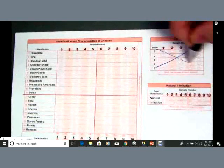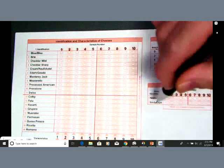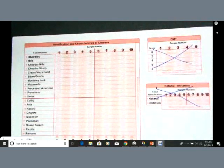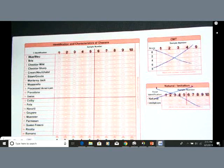CMT, we don't do. Nobody should write anything over here. And natural orientation, we don't do. There should not be any markings in any of those sections. I haven't asked the question, but I'm sure those would be considered stray markings, and those may or may not get graded correctly when going through the machine.